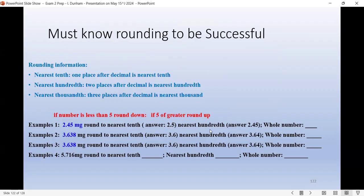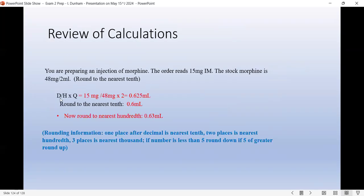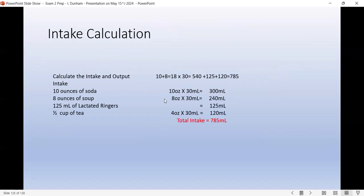If it says the nearest hundredth, then it's that. Again, make sure that you take it down to either the tenth, the hundredth, or the thousandth. And remember your formula, D over H times Q: what you desire, divided by what you have on hand, times quantity. And so you get your answer. If you don't remember this, then you want to go over this again. There will be one of these, calculate the intake output.